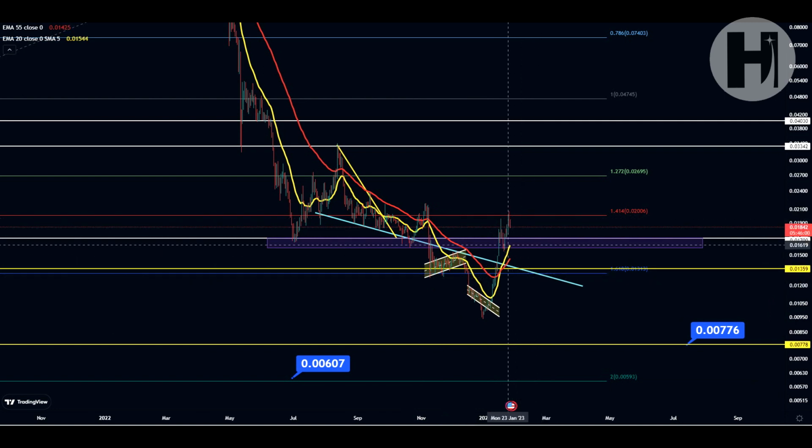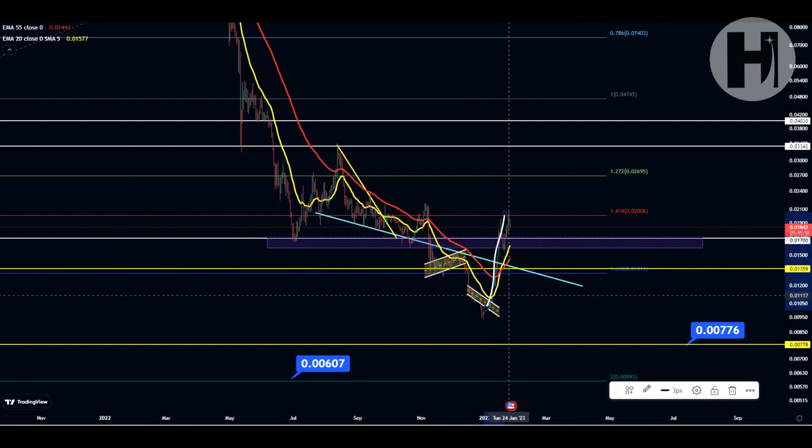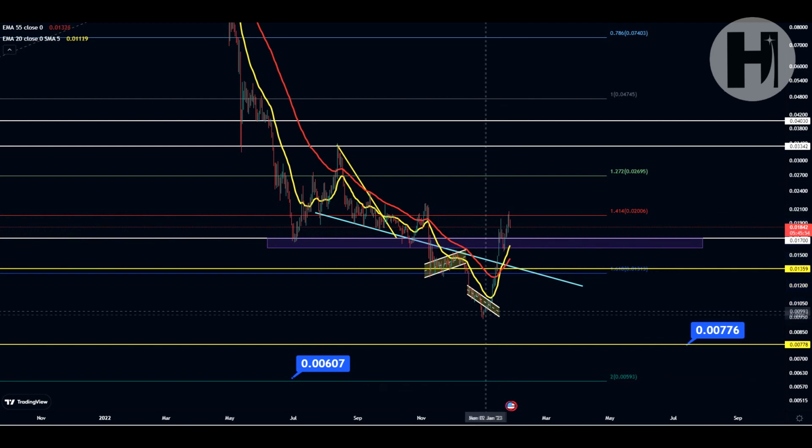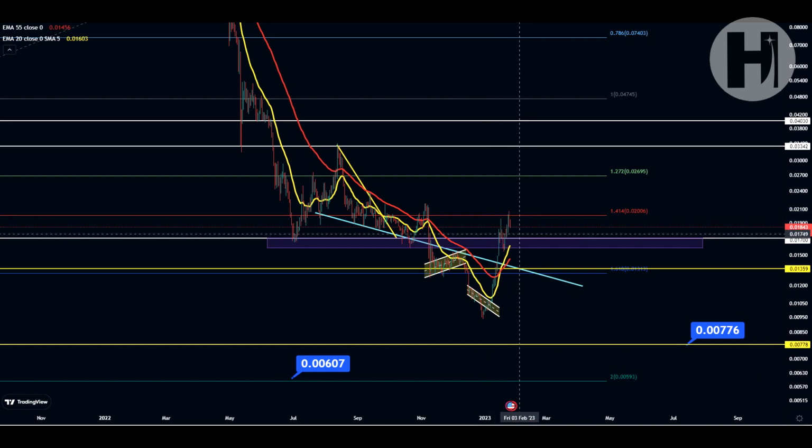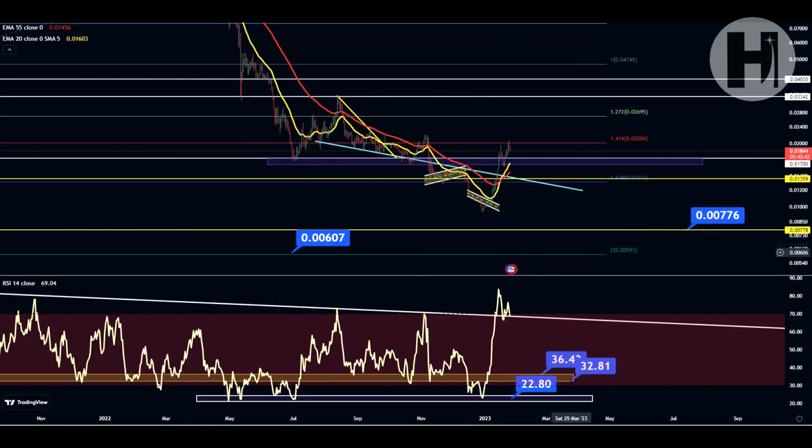But like I said, right now I would not be buying in, as we're getting pretty overextended. This is pretty much a parabolic move to the upside. And anyone who bought in here taking profits right now would be smart. If I had some Harmony One tokens, I would take profits here and I would buy back at the 20 EMA. But obviously that's not financial advice.